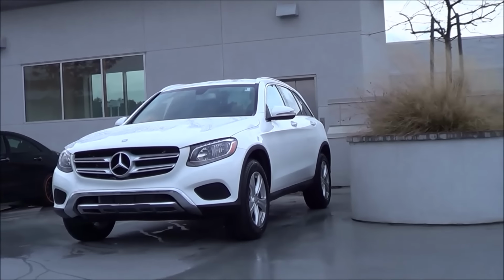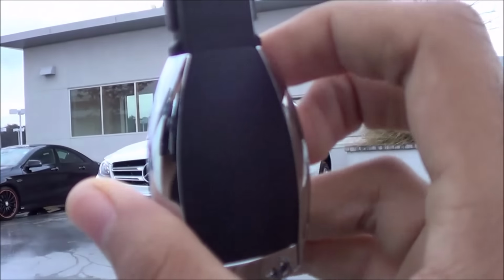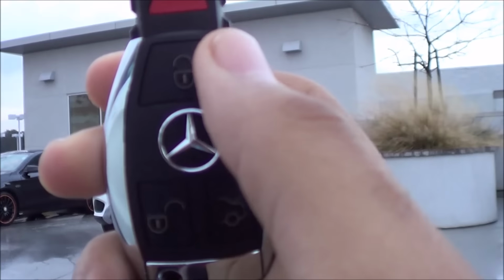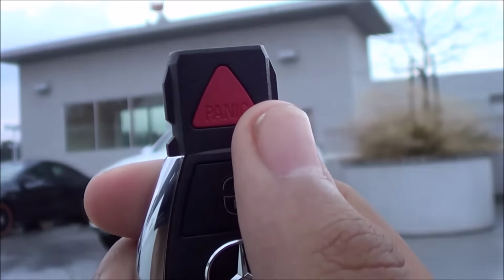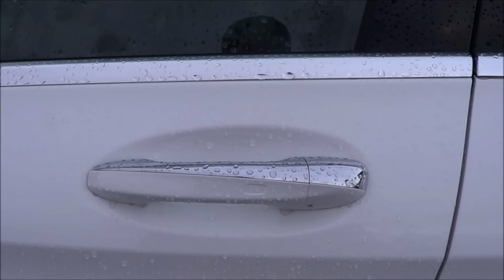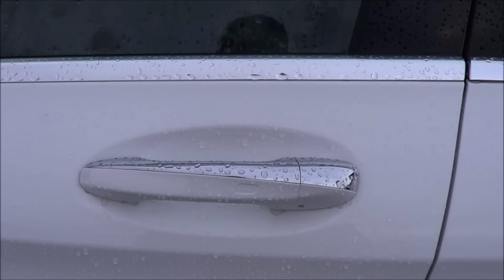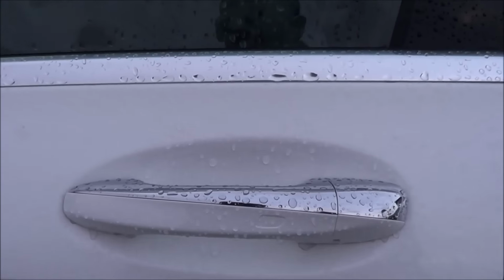Now here goes the key fob design for the vehicle. It's a typical Mercedes key fob. You have your remote keyless entry, your lock, unlock, and then your power tailgate, as well as your panic button too. This color of the GLC is known as polar white, and you also do have smart key access on all four doors of the vehicle.